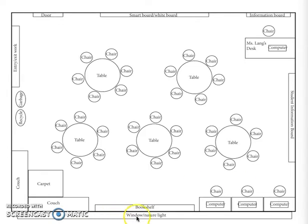I labeled a window because, let's be honest, natural light affects our mood, and it's important to have when cooped up in school all day. Then I have 3 desks with computers. I'm unsure as to whether or not my future school will have a computer lab or Chromebooks that my students can access, so I decided to include them in my design. I face them towards the wall, so from anywhere in the room, I can see what my students are browsing on the web. Because let's face it, students are curious, but it's our job to keep them safe.